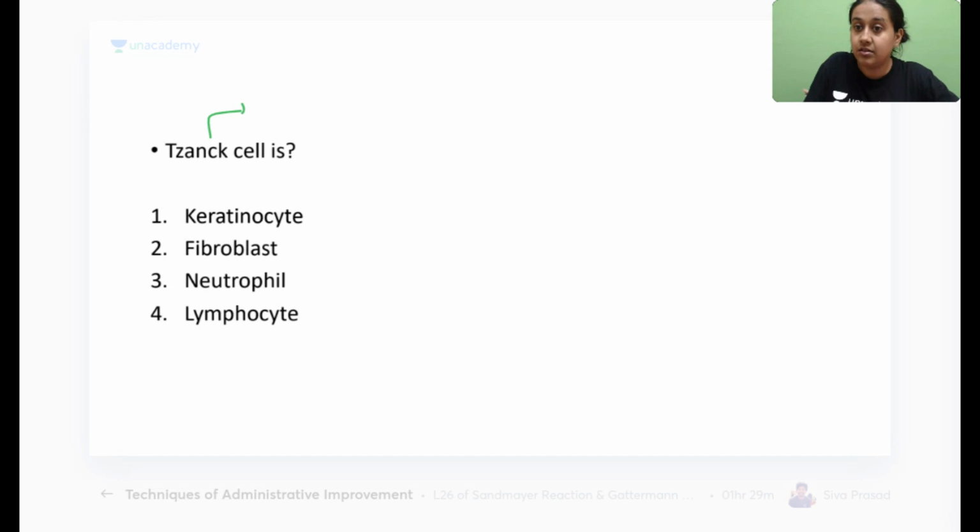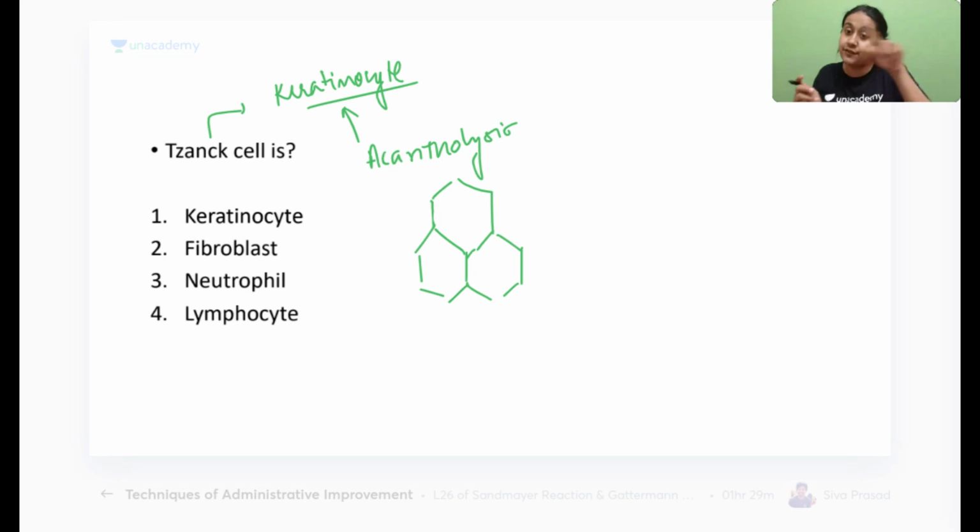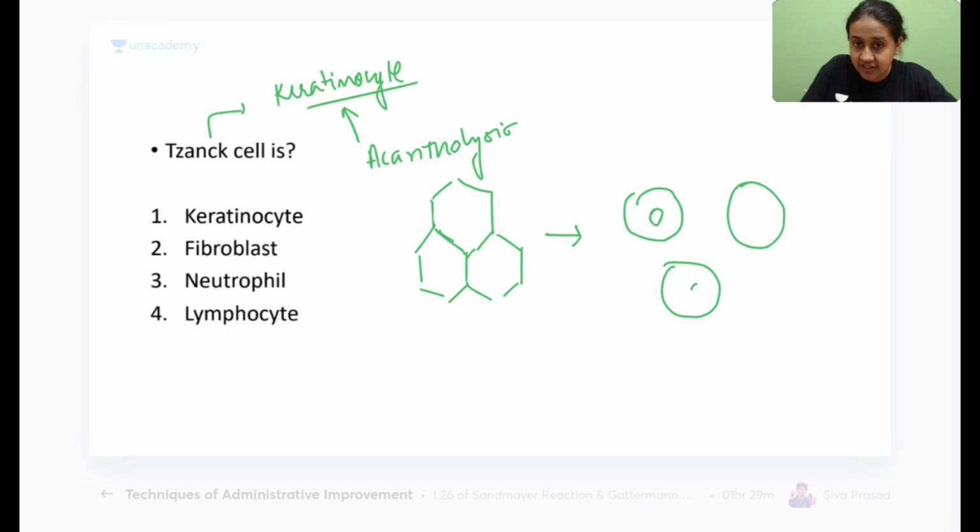Zank cells are nothing but keratinocytes. And these keratinocytes become Zank cells because of acantholysis. Initially the cells of stratum spinosum are polygonal in shape. Why are they polygonal? Because they are attached to the neighboring cells from all their surfaces. But because of loss of these intercellular connections, they become round with a large central nucleus, and these are called acantholytic cells, which are nothing but keratinocytes of the stratum spinosum layer. Understood, all of you?